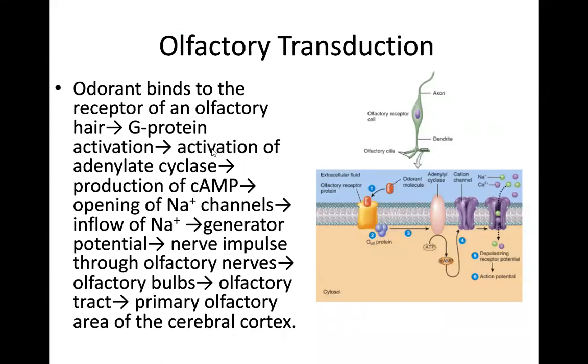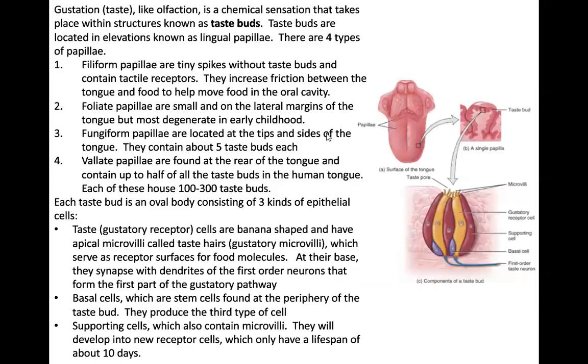As far as the exam goes, you're not going to have to know all these steps. You'll want to know that this involves a second messenger system, like I was just typing up for you. That's pretty much one of the biggest things to take away. Now, moving on from smell to taste. Gustation is the fancy word for taste, and it is actually very similar to the sense of smell.